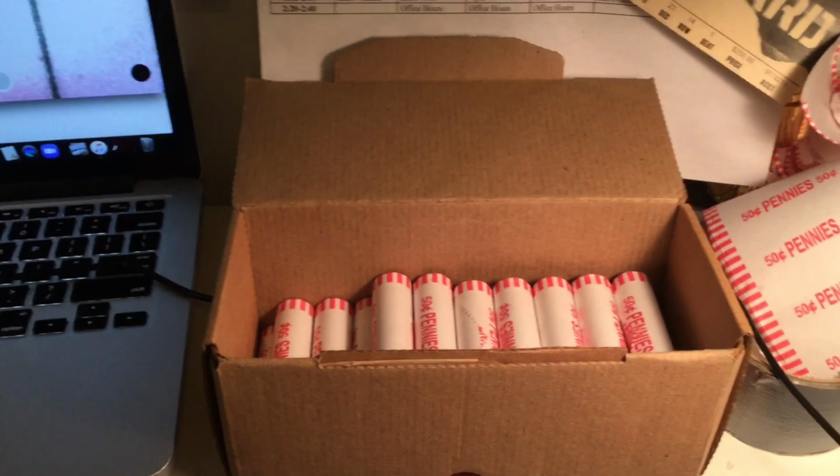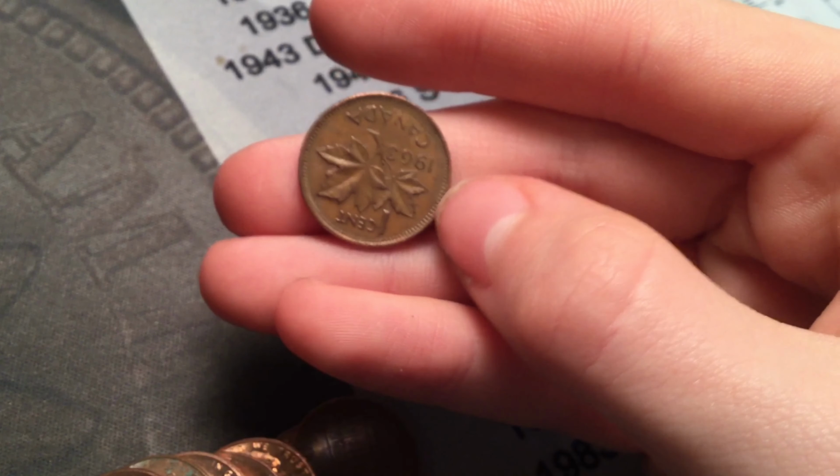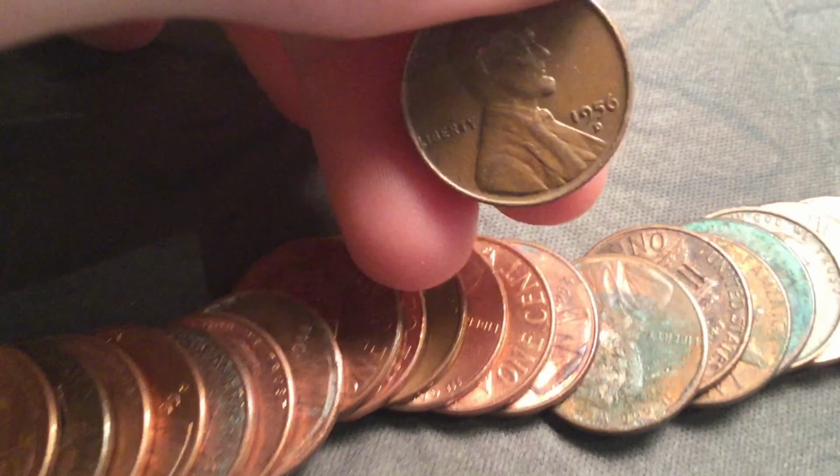23, flattened and rolled out, and we have two oldies right next to each other. Right here, wheat cent and Young head. Let's see the date. 1963. And the wheat cent is going to be from another 1950-60. Well, actually, it's the first one of the hunt.